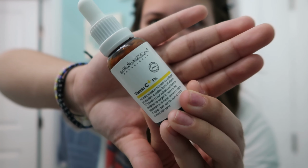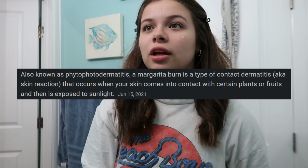So when I'm done washing my face, I put on this vitamin C serum, and I really like it, but I don't like to put it on in the morning because apparently you can get margarita burn, the reaction with the sun. Just think of it as like rubbing lemon, grapefruit, or oranges on your skin. I feel like that would really burn. That is basically what vitamin C is. This isn't bad for your skin, it just doesn't have a good reaction with the sun, which is why I put it on at night. So I'm still getting it, but I'm able to put it on without having any bad reactions.